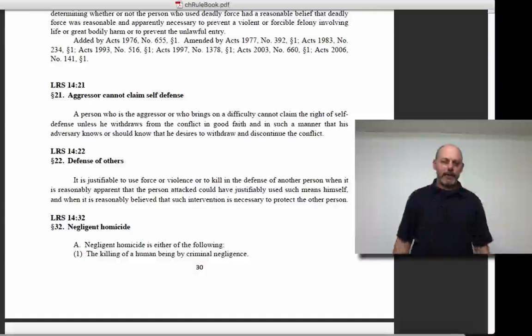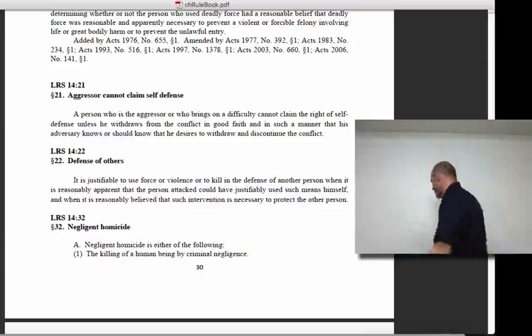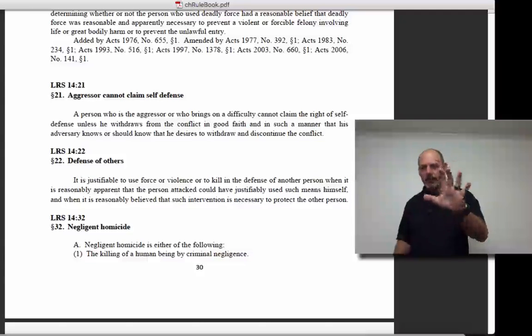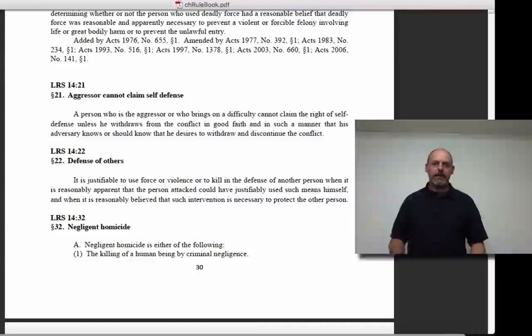I was the instigator. Unless I withdraw. In other words, we're pushing, and we go to fight, he produces a gun, I don't produce my gun, I say, whoa, whoa, whoa, man, I didn't know it was going to go to guns. I stop, I turn around, and I walk away. I say, I'm done. I'm not fighting you anymore. And in good faith, I really mean it. And my adversary, or the person against me, knows that I've withdrawn. And yet he follows me anyway and proceeds to beat on me and attack me. Now he becomes the aggressor. And so the table is turned, and I can use self-defense in that situation.